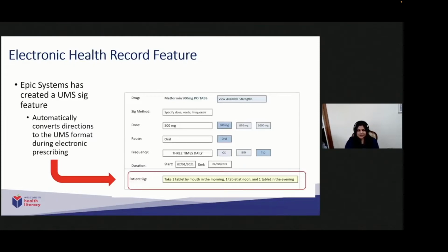So the question is, how do you change regular directions that prescribers have been using for decades to the UMS format so that they are on medication labels? In phase 3 of the initiative, Wisconsin Health Literacy did a pilot study in a clinic where UMS directions were coded into the electronic prescribing system by an informatics pharmacist. So a prescriber could select UMS directions and it didn't require any extra steps or clicks for the prescriber.